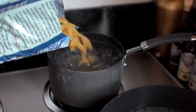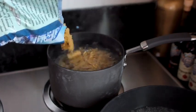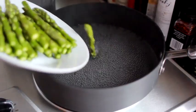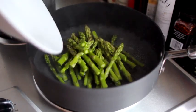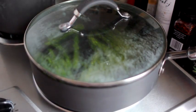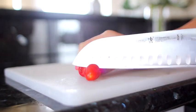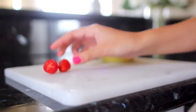Now that the water has come to a boil, I'm just gonna pour in the pasta. I'm not using the entire bag, just filling up the pot. And then I'm going to add my asparagus to the other pan. Place a lid over the top and let that steam for about 5-ish minutes.